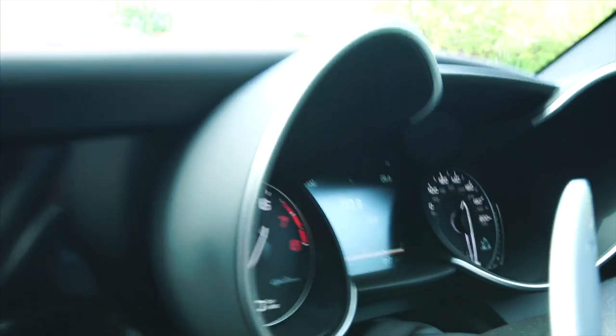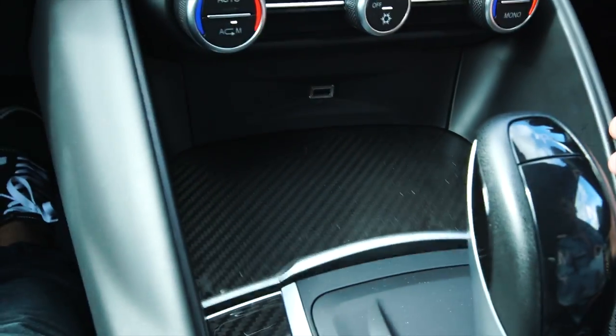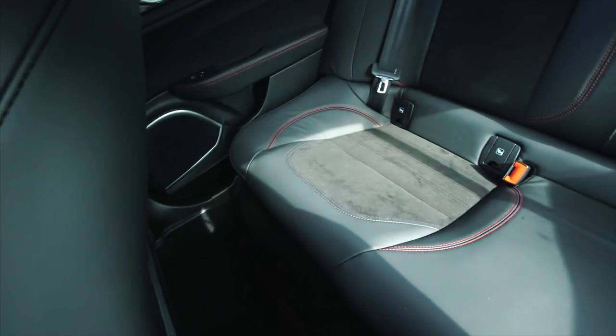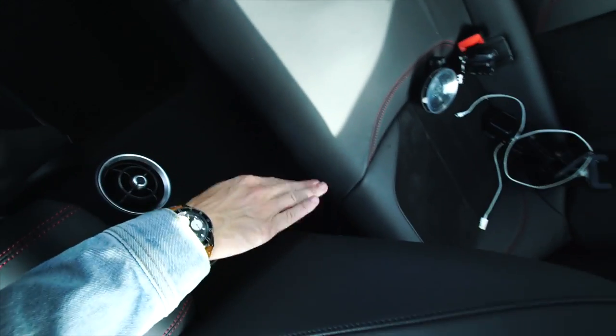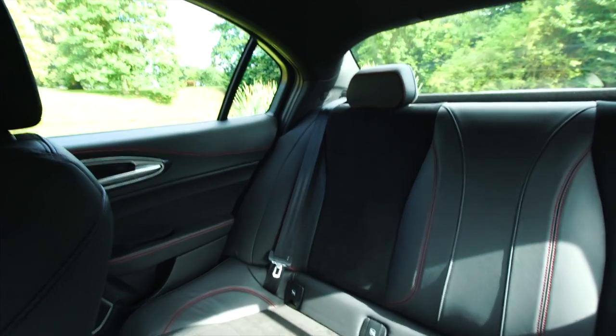Now then, when we get down here, there's another little cubby with your two cup holders, and then round back, there is actually loads of headroom in the front and in the back, but you're really short on legroom. You can't see it behind me because I'm tiny, but behind Ayo, for example, you can tell there's really not much legroom. The seats are really nice though, Alcantara and leather with the contrast stitching.